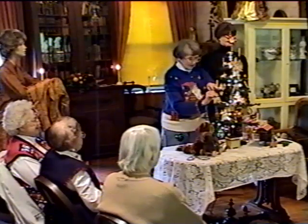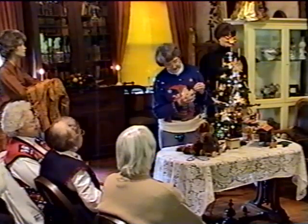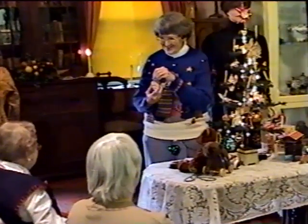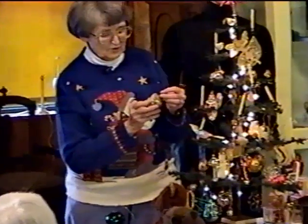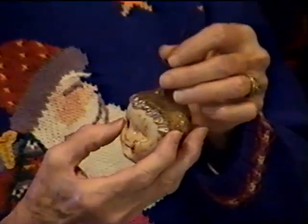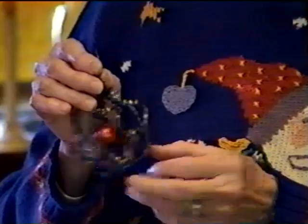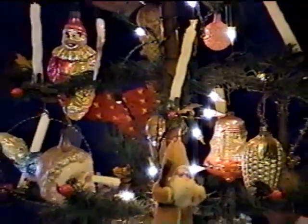Yeah, this is a doll's head blown in a mold and has glass eyes. Now, unfortunately, she's lost one of her eyes, but you can replace that by getting a bead in that size and putting it in the socket and painting the pupil on it, which I haven't gotten around to doing yet. And these ornaments like this usually came from Czechoslovakia. The people in Czechoslovakia did more with the beading. And then Japan got into that market too after a while with the little beads.